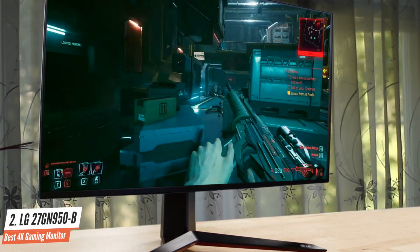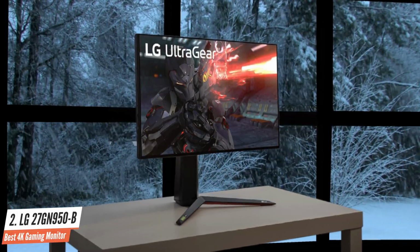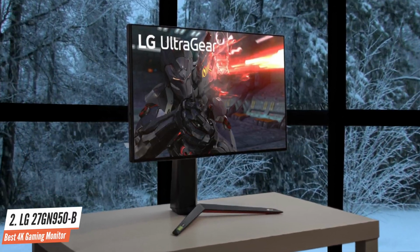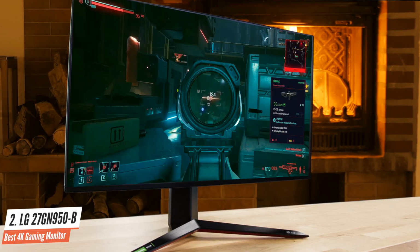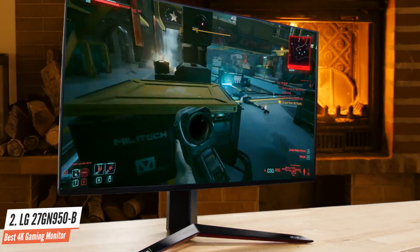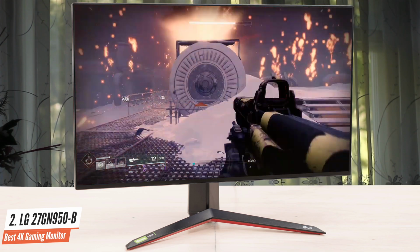It has a high 160Hz refresh rate, but you can only achieve that refresh rate over a DisplayPort connection, and you need a high-end graphics card to take full advantage of this monitor. It lacks HDMI 2.1 support and can only achieve 4K at 60Hz over an HDMI connection. It delivers impressive gaming performance thanks to its incredible response time that results in extremely clear motion, and it also has an incredibly low input lag.